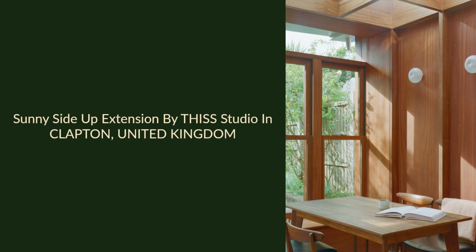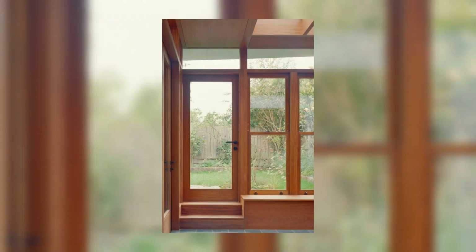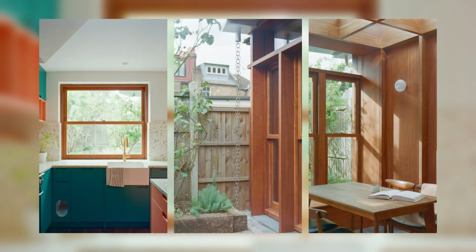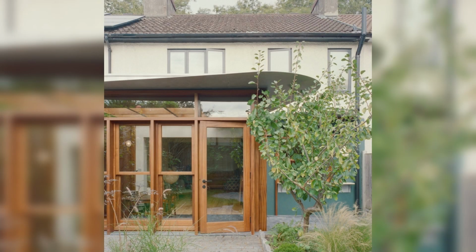Sunny Side Up, an extension by this studio in Clapton, United Kingdom. This studio has transformed the ground floor of an interwar terraced house in Clapton, East London. The practice has reimagined a compact kitchen and dark living room to introduce volume, light and fresh personality with a thoughtful rear extension conceived as an exquisite piece of joinery topped with a sweeping aluminum canopy.